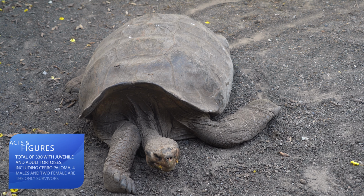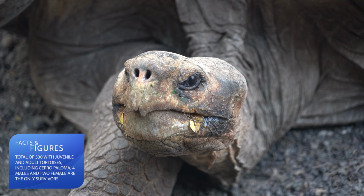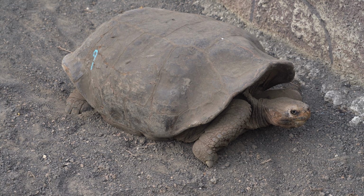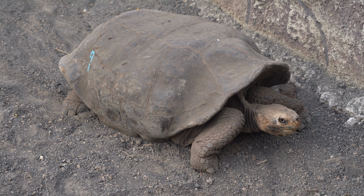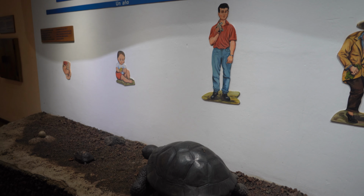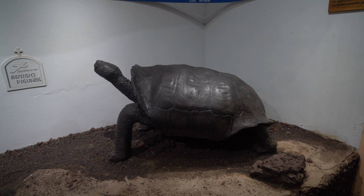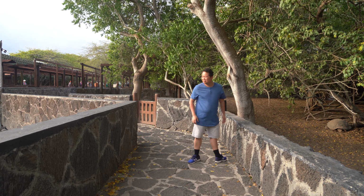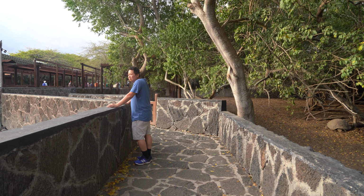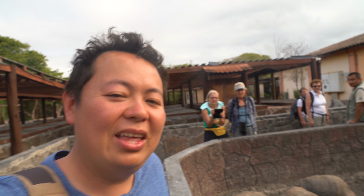The center is home to the last remainder of Cerro Paloma tortoise, 4 males and 2 females. That's why the breeding center dedicated itself to get them to do more than a casual hookup without the use of modern app like Tinder, all for the purpose of increasing and stabilizing the population of this endangered species. The center also cares for more than 300 other Australian tortoises. So they might be slow, but they will never get old.